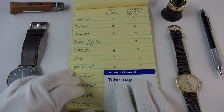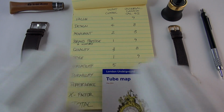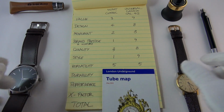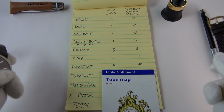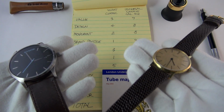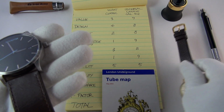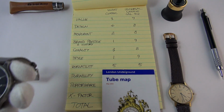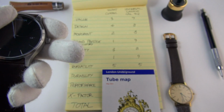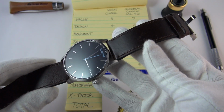Okay, next we have versatility. Now they both kind of draw here. Both of them are not that versatile. They still get a 5 because at the end of the day, they're quite plain, simple designs, and I think you're going to have a lot of fun matching straps with them. Although, good luck trying to find a... actually, let's see, what size strap is this? Wow, 23.5. What a strange lug width. Yeah, good luck trying to find straps with that.